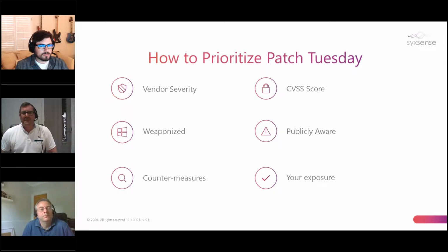Then we've got some statuses. So we call this weaponized status. And this means that active exploits exist and have been recorded by both the vendor and the industry for a particular vulnerability. Weaponized means that your environment has never been more in danger of being hacked if you don't take an urgent deployment of the patch.